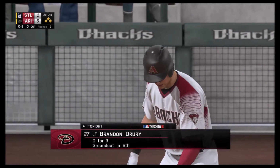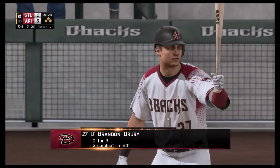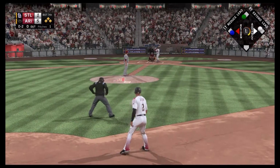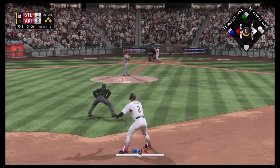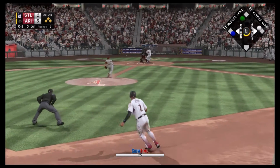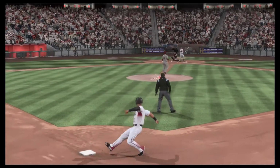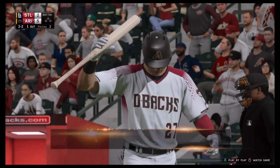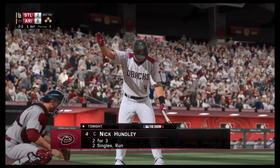And now hitting is Brandon Drury with the bases loaded. 0-2 count, 0 outs, 5-1. Arizona Diamondbacks are up in the bottom of the 7th. This is a new pitcher, as you guys can see. He only has one pitch, and let's see what goes down. The pitch comes, and he strikes out. So there is one away now, still bases loaded, and the Diamondbacks are just looking to maybe add some insurance runs.